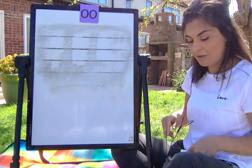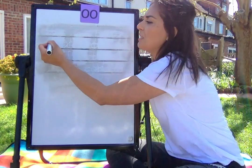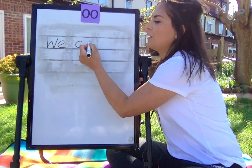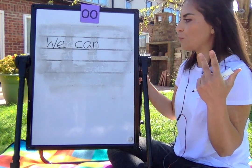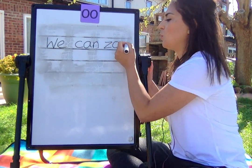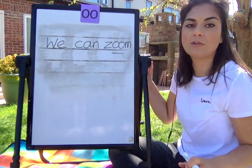So, what was my first word? We. That's my tricky word, nice and easy. We. What comes next? We can. K, a, n. We can zoom. Sound it out. Z, u, m. Z, u, m. Remember, we're applying our u digraph today.